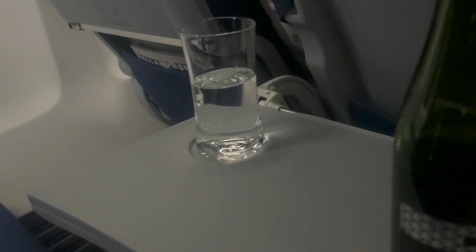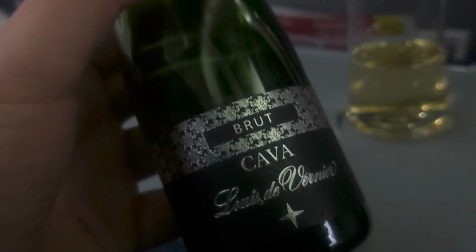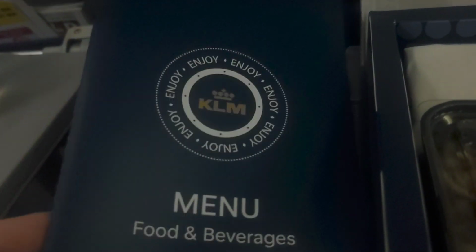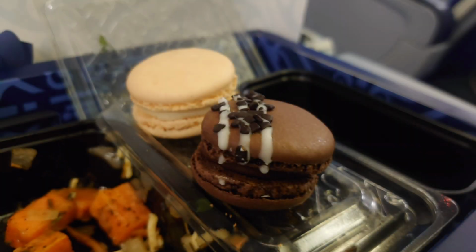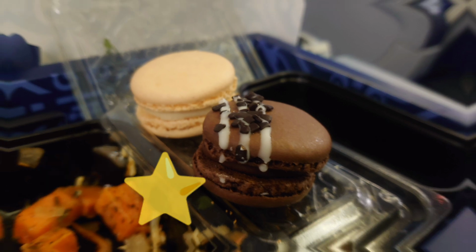For drinks I went with a glass of water and of course some bubbles, and I was delighted to know it was Carver, as it's my favourite sparkling wine, apart from English. The handy meal is all delivered in one box with some nice crackers and of course your main course, which was a salad. The salad was full of flavour, and of course what was really nice was it was vegetarian. Of course every meal has to be finished with a sweet treat. I rate the meal 8 out of 10.